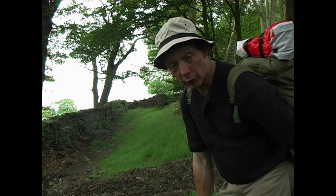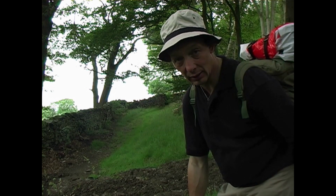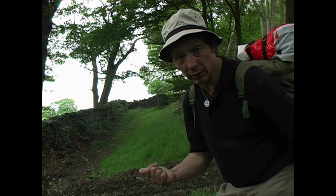Well, I've almost completed my field walking on this expedition, and I'm now heading through Gap Wood. Now this comprises mostly beech and oak trees, quite mature ones as well. So we're not too far away from Millthrop now.